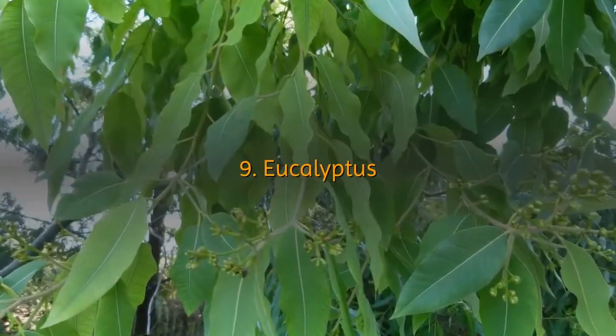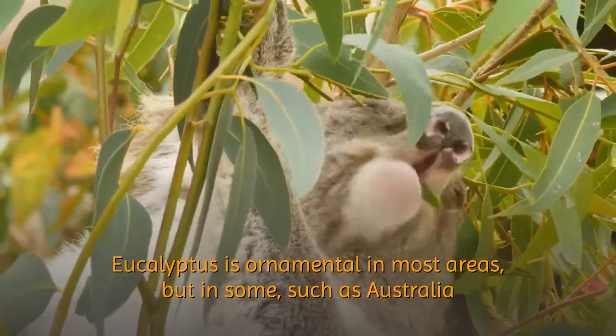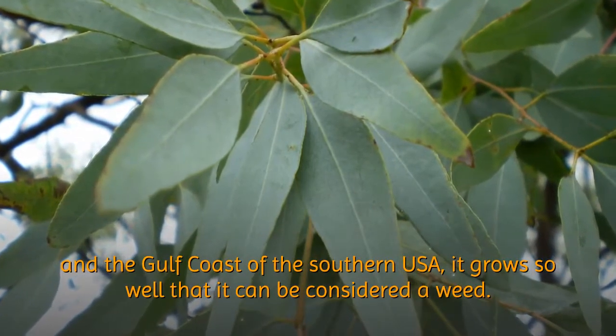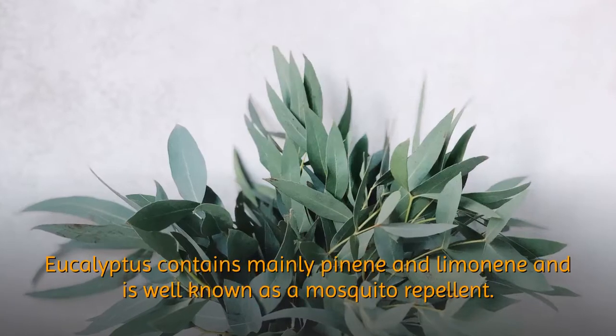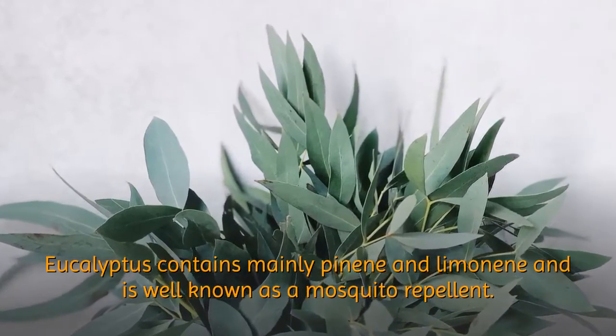9. Eucalyptus. Eucalyptus is ornamental in most areas, but in some, such as Australia and the Gulf Coast of the southern USA, it grows so well that it can be considered a weed. In temperate areas, you can keep it in a pot and move it in each winter. Eucalyptus contains mainly pinene and limonene and is well known as a mosquito repellent.